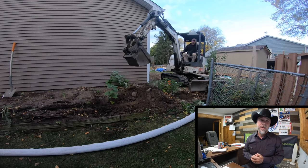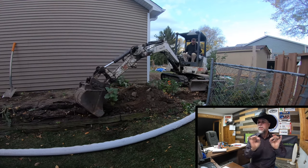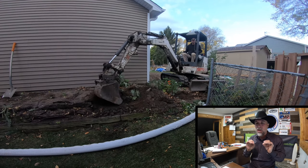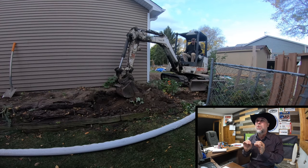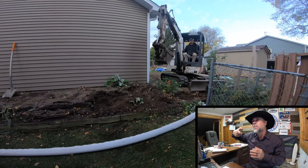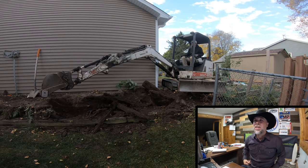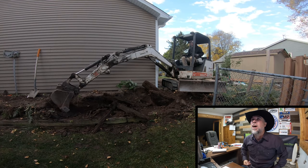You know, it would have been nice to be able to do some of this from the front yard. It would have allowed us to just gently pluck them retaining wall timbers out of there and only dig where we need to. But to help save some time, we're gonna sneak it in the backyard and do some of the removals through the back gate. But unfortunately, it just means a lot of this is gonna have to be dug by hand.